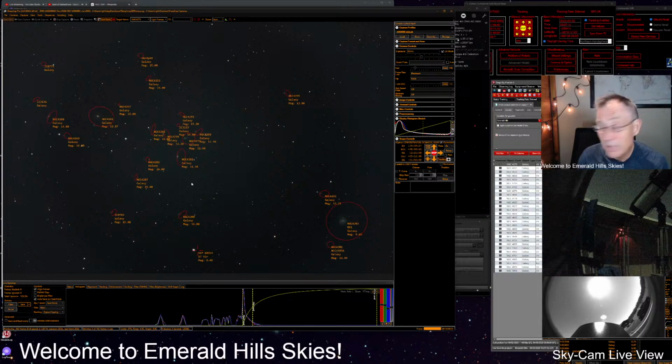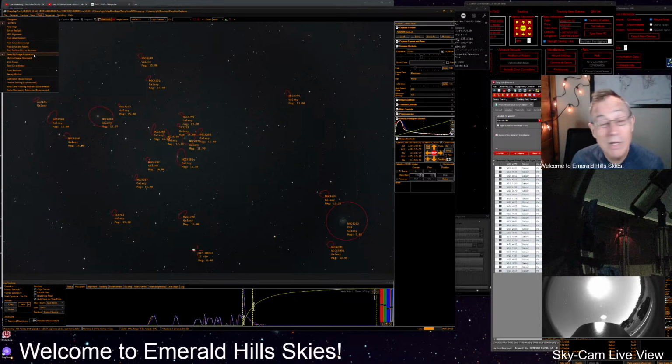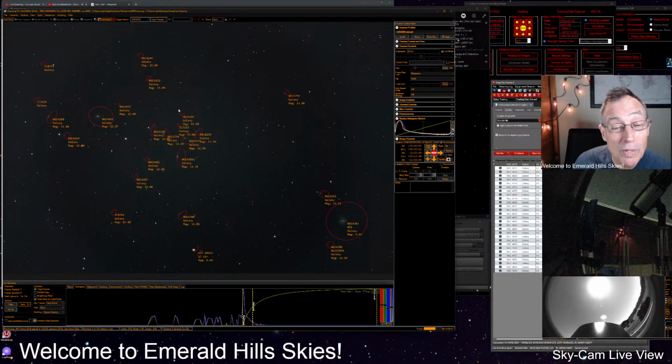Billions and billions and billions of stars. Look, every one of these is a different galaxy. Okay, but right now we're here to see 4273, which is right here.